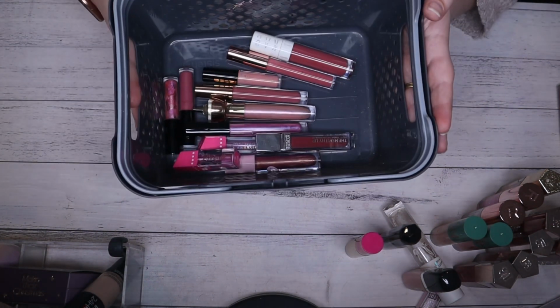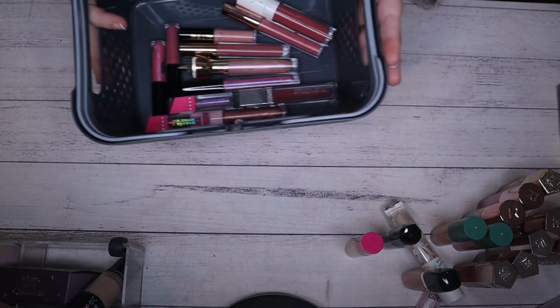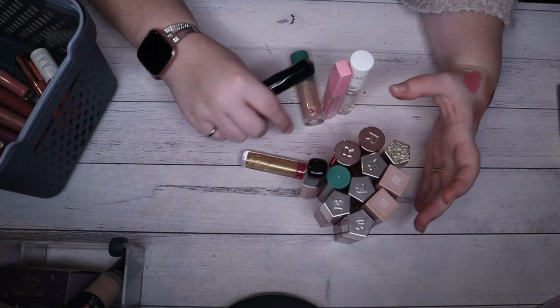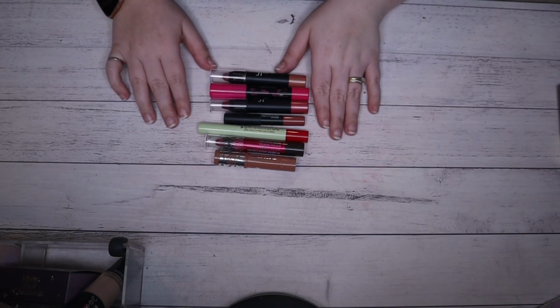So this is the collection that I'm going to declutter. There is a 12 in here that I will be decluttering, and then I'm going to keep all of these. So there is 16 that I am keeping and 12 that I am decluttering. So next up I have these lip crayons.